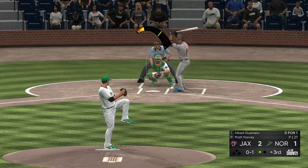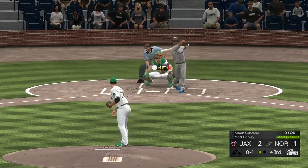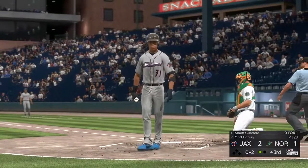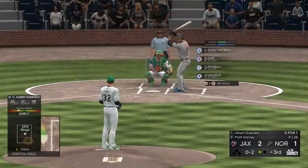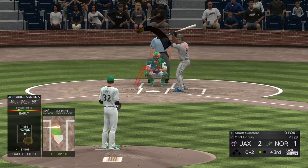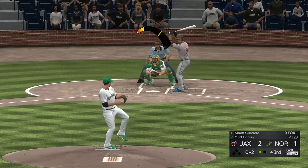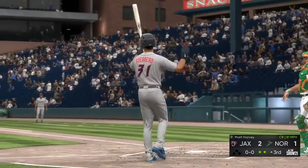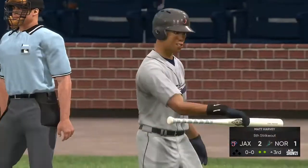He's ready. Here's the 0-1. And he fouls this one off. A 2-1 score here as we play inning number 3. Now a swing and a miss here as he's down on strikes. So it's 2 up, 2 down to begin the third.